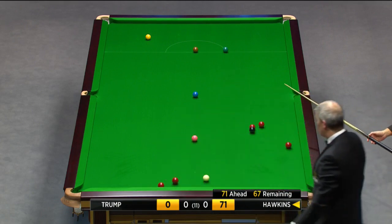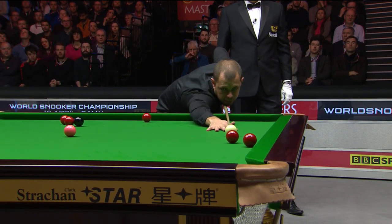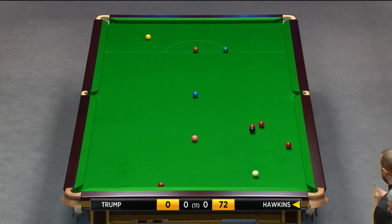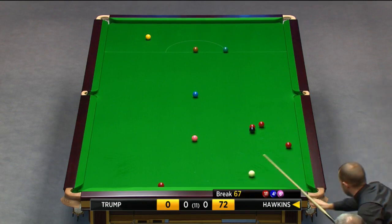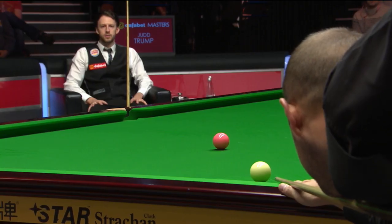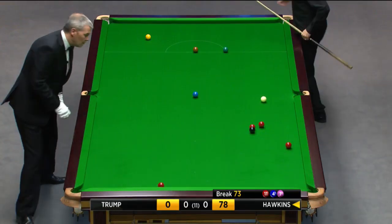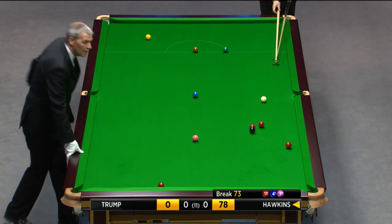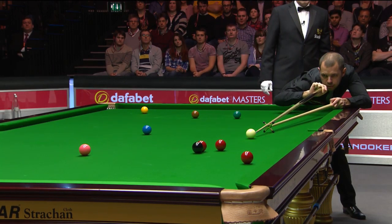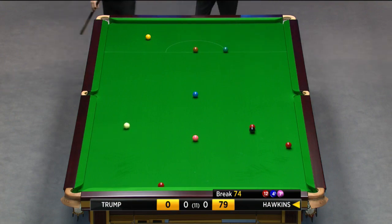Looks as if we're in for another cracking match here, where Barry has started. 67. Just looking at the scoreboard, but he's over the line, or the winning line at the moment. That makes absolutely certain. Well, hugely impressive, this. 73. First visit to the table with a chance, and he's won the frame off it. Very impressive indeed. 74.